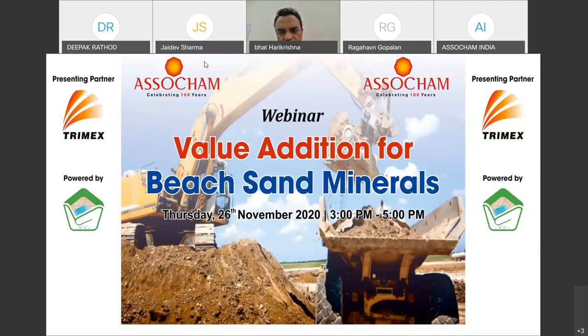Now, we have seen that monazite is the only source of rare earth oxide for India, and the value addition of rare earth oxide in India is very, very low compared to the resources available. Presently India is mostly exporting the raw material. Therefore, instead of exporting the raw material of rare earth, we should go for value addition of rare earth.